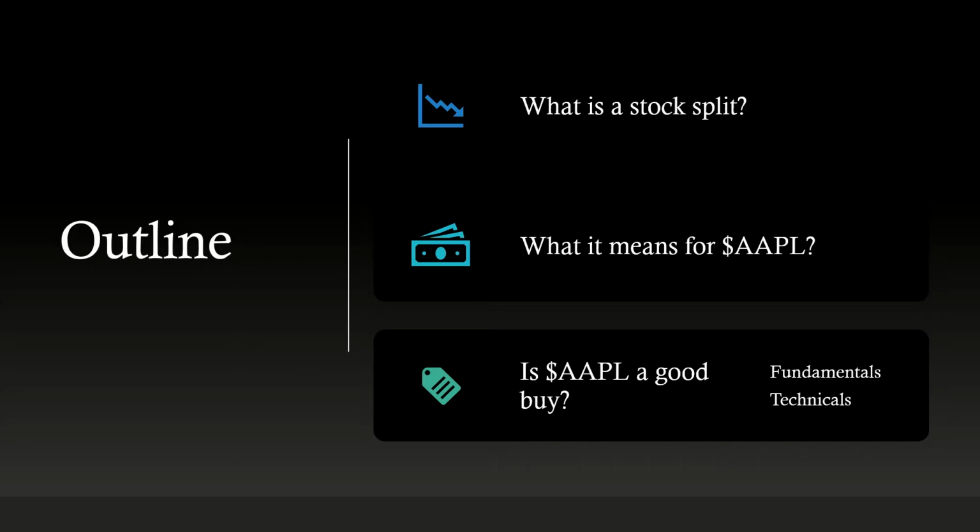And a quick disclaimer, I am not a financial advisor. Everything said is strictly my opinion and my opinion only. Please do your own due diligence before making any financial decisions, okay? So let's just get right into it.